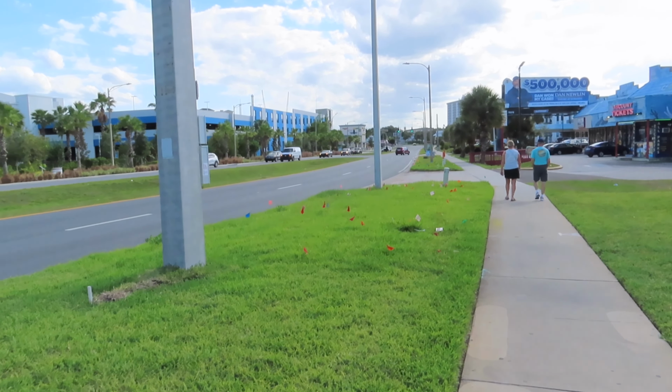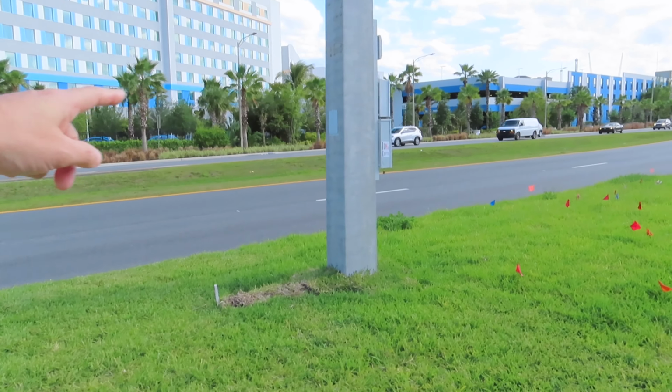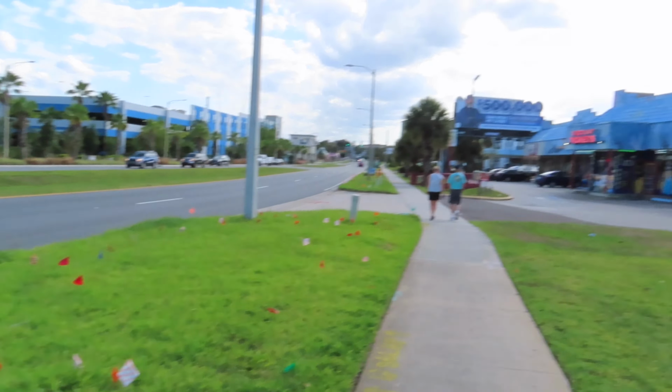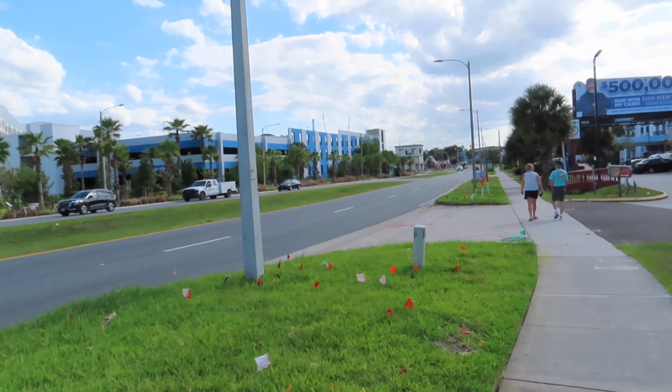I don't remember this grass verge in the middle. Tell me, folks, if you remember it. I don't remember it up here near Wet n Wild before. Maybe it was. Do you remember it being here, Max? No, I don't. They must have put it in when they built the hotel.